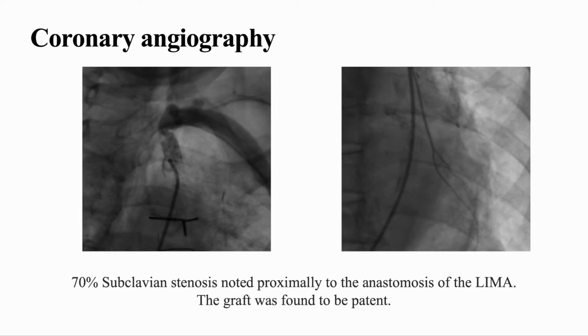Alright, so on this slide here, you can clearly see the stenosis. We treated this stenosis with a bare metal stent in the subclavian artery, and medical management was then initiated, consisting of dual antiplatelet therapy, statin, and a beta blocker.